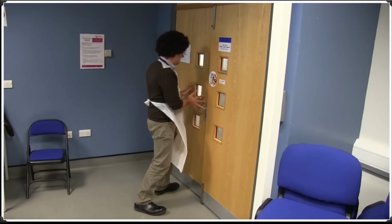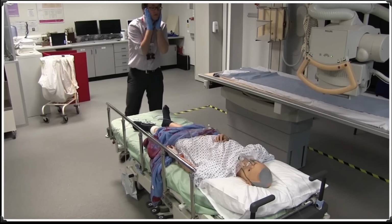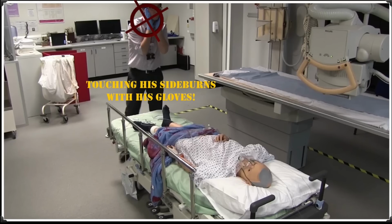In this particular scene, it is quite clear that Doyle is leaving the X-ray room still wearing personal protective equipment, i.e. an apron. All personal protective equipment should be removed and disposed of appropriately prior to leaving a clinical area. In this scene, Bodhi is clearly seen touching his sideburns with his gloves. Bodhi is now potentially cross-contaminated himself with any infection that the patient may have.